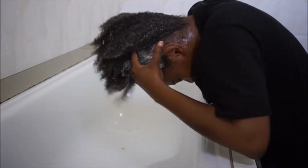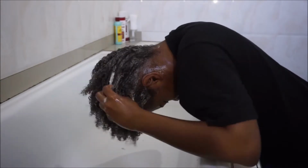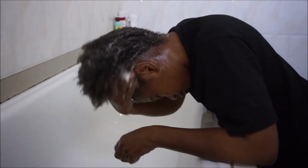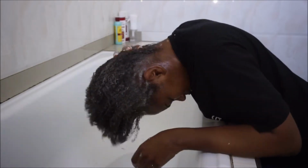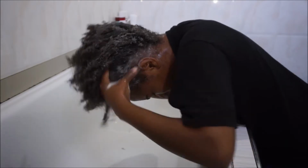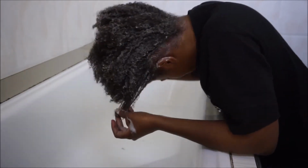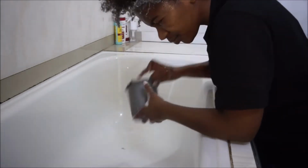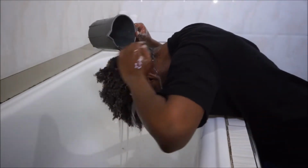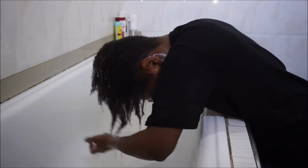So this is just the first lather, and you can tell that my hair is sudsing up. Is that the word, sudsing? But there's suds that are making me feel like I'm actually cleaning my hair. Something else about this, and why this line from Anjaki's is one of my favorite, it actually makes my hair feel quite soft. I've always loved that about this cleanser. My hair is getting clean, but it's also feeling moisturized, which I absolutely love. And then I just rinse that out.